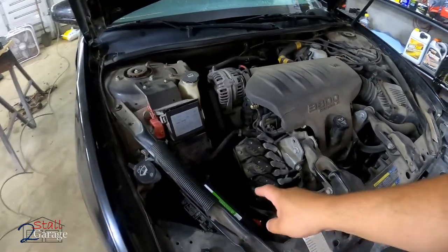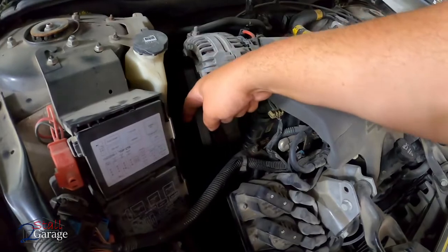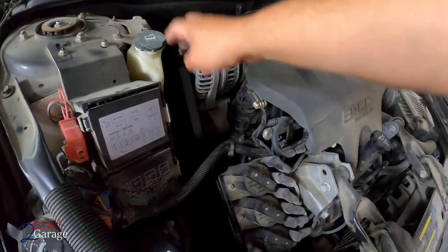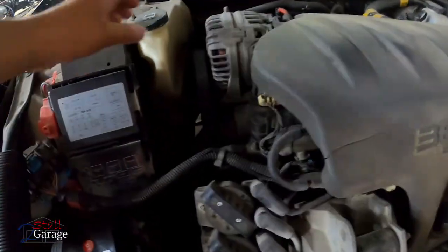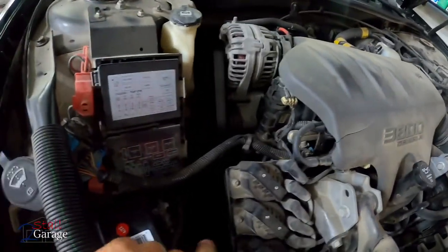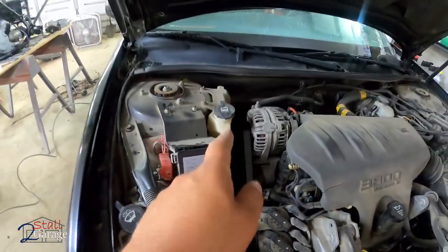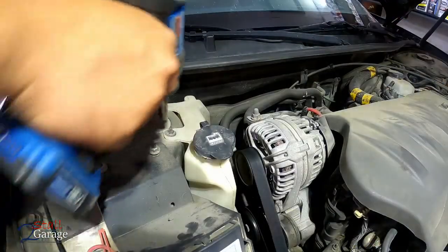Okay, your camshaft position sensor is gonna be right back here actually. We can't see it at the moment. I gotta take off the coolant reservoir. That'll be fine. Your crank position sensor is right up front. You can actually get to it without taking anything off. Now, this is just the overflow reservoir.